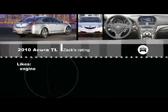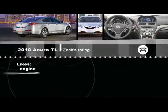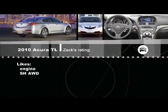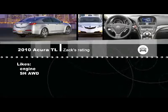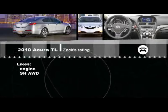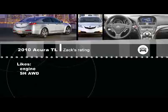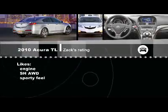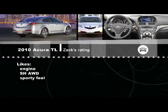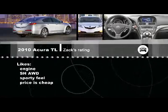Here we go. With the likes, first of all, engine, especially with the upgrade with the super handling all-wheel drive version, that 3.7 liter engine, beautiful. Honda makes great engines, and this one's fantastic. The all-wheel drive system works as advertised. It handles beautifully. This car feels so planted on the road, and I like the thick steering wheel because it feels solid in your hands. It's got a very sporty feel, and when you look at other cars in the marketplace that have this kind of power and this kind of handling, this car is cheaper. We're talking about those German imports.